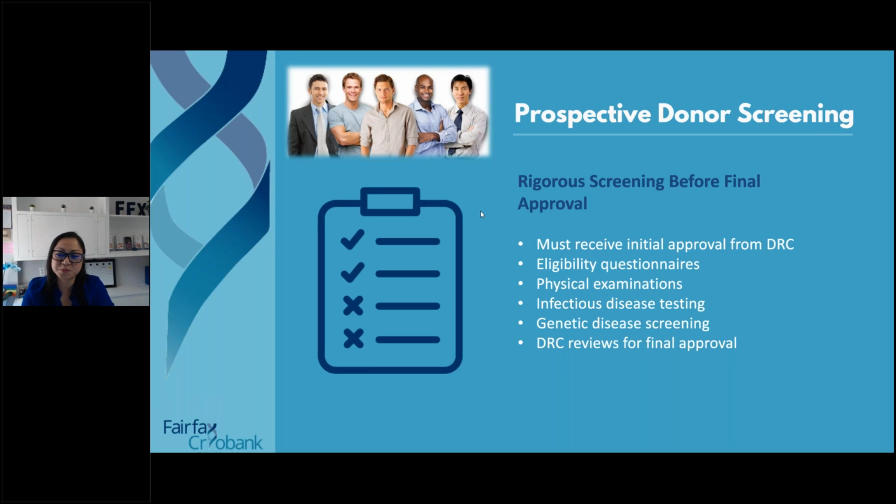So before the final approval, we must receive initial approval from the DRC, as I mentioned. We will talk about more eligibility questionnaires. They're always constantly doing, like I said, every deposit or blood draws. We're doing physical examinations, infectious disease testing, genetic disease screening, and then that's when we will determine whether they have a final approval or not from the DRC. But it also doesn't stop there, because they have a lot of additional information they still have to provide.